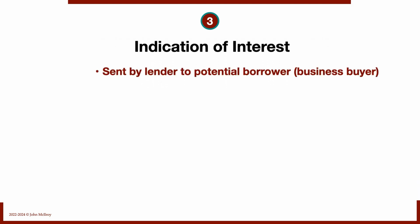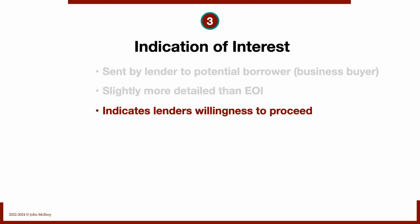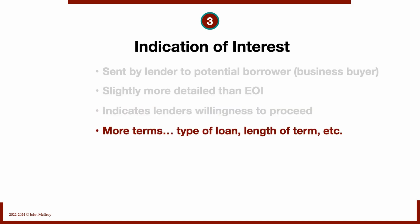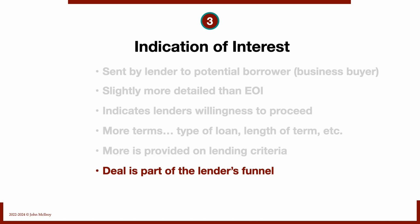What's that all about? Well, again, it's sent by a lender to a potential borrower who's trying to borrow money to buy a business. It's slightly more detailed than an EOI, and I think it indicates a lender's willingness to proceed. More terms are outlined, the length of the term, the amount, etc. More is provided on the lending criteria. I'd say the deal is now part of the lender's funnel. Of course, it's still not legally binding. It's still a very preliminary indication of interest.